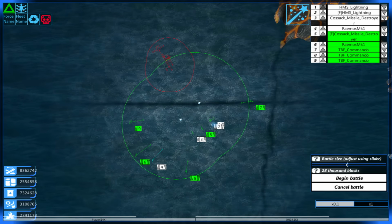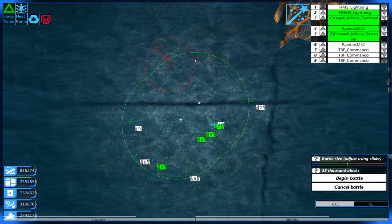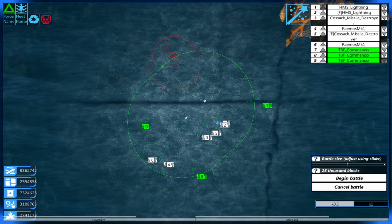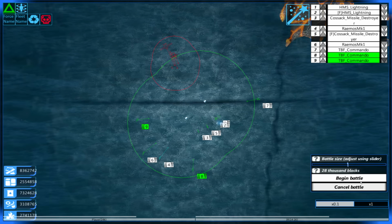How about that? We'll keep it at 28,000 blocks. We'll see how many forces we get, how many the enemy gets. And after this one, we can determine, oh, that wasn't so bad. Maybe we could crank this up to max. Maybe we could try everything at once. There's just going to be a lot of action on the screen when we do that.